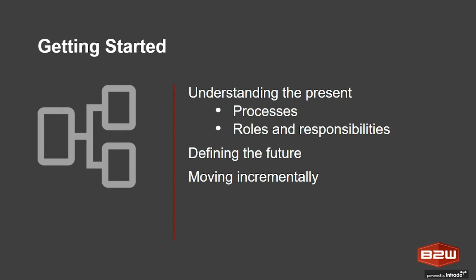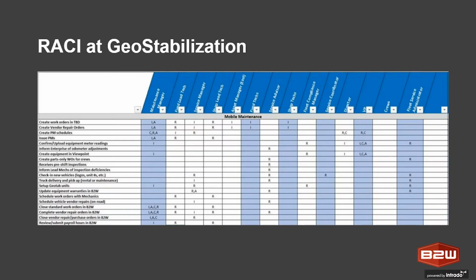Thanks, Jen. And Jeff, previously you had mentioned you had some spreadsheets that you shared with the panel in regards to how you identify those roles and responsibilities, because obviously we all know that people support the world they help create. So can you review these with us?